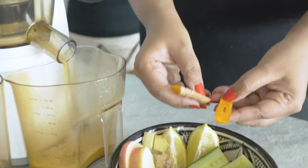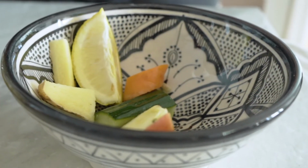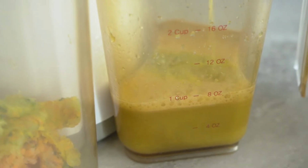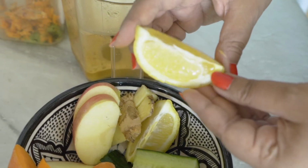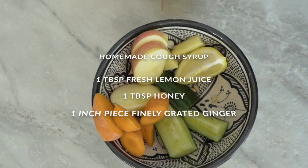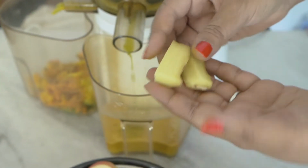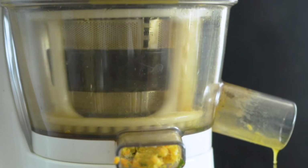The ginger, turmeric, and lemon are some of my favorite ingredients to use, not only in juices, but also when I feel like I'm coming down with something. At the onset of a cold, or when I feel like I have a sore throat, there's a natural cough syrup that Pranav sometimes makes for me. It's lemon juice dissolved in a bit of honey and some finely grated ginger. I don't think it has any proven bacterial or viral fighting capabilities, but it is very soothing for the throat.